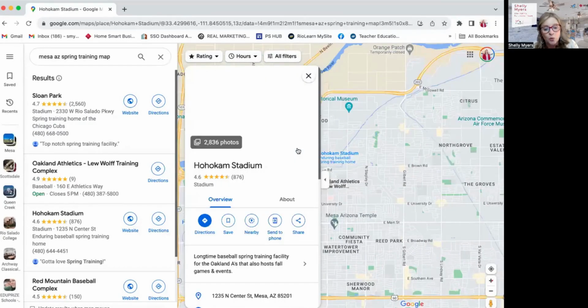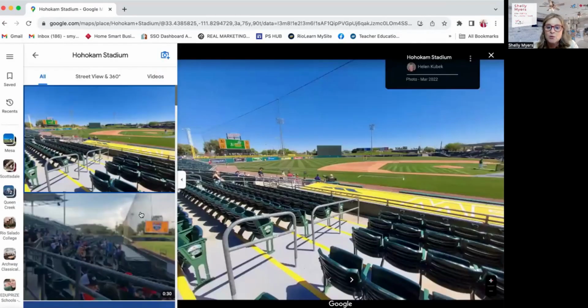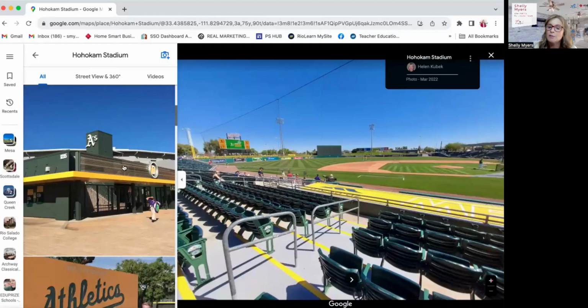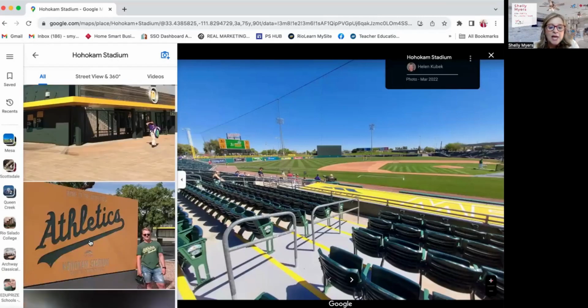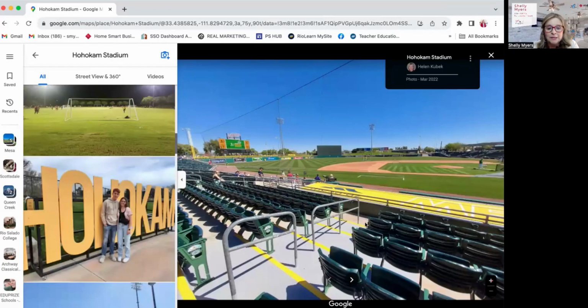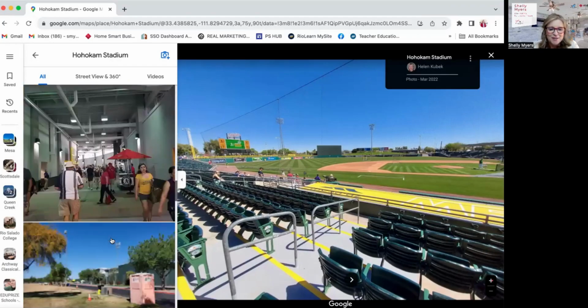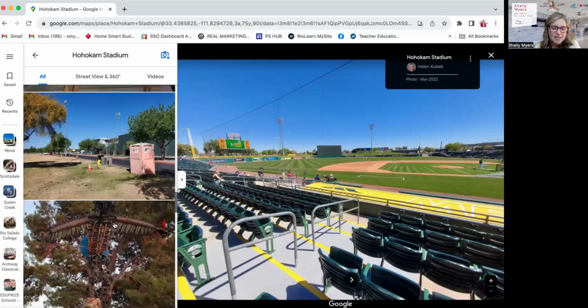Now we'll look at Hohokam Stadium. This is a little bit older stadium than Sloan Park, but again, a great place to catch a game. Even if you're not an Oakland A's fan, but your team is going to be playing them, this is a great stadium to go to. Parking is incredibly easy. I think you can get a lawn ticket for, I want to say, $10. And oftentimes there are seats available, so maybe you can move after you get in there and find another spot. Please don't tell anybody from the A's organization that I said that.